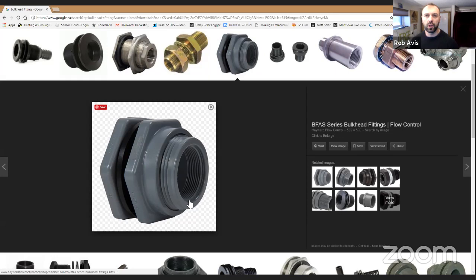Now this bulkhead fitting, there's several brands of them. The one that I've used in the past is from a company called Banjo. Bulkhead fittings will work for liners as well. I've had a lot of success with them. And so that's what I've traditionally used in the past.